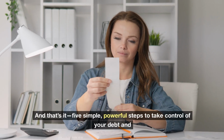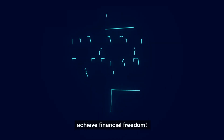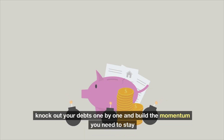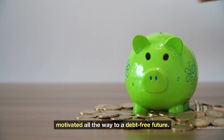And that's it. 5 simple, powerful steps to take control of your debt and achieve financial freedom. By following the debt snowball method, you can knock out your debts one by one and build the momentum you need to stay motivated all the way to a debt-free future.